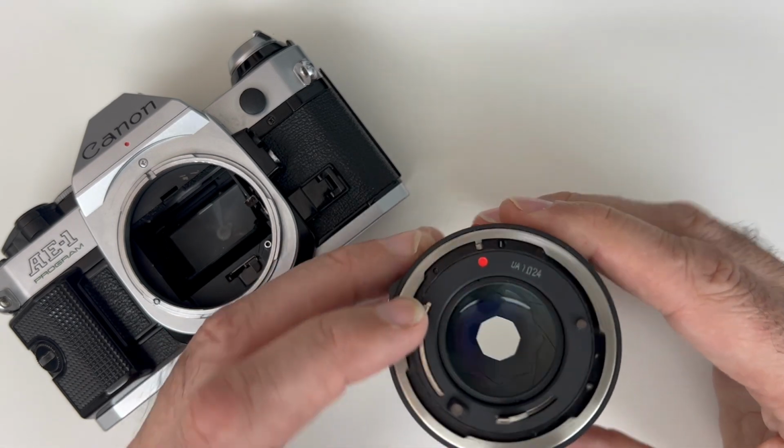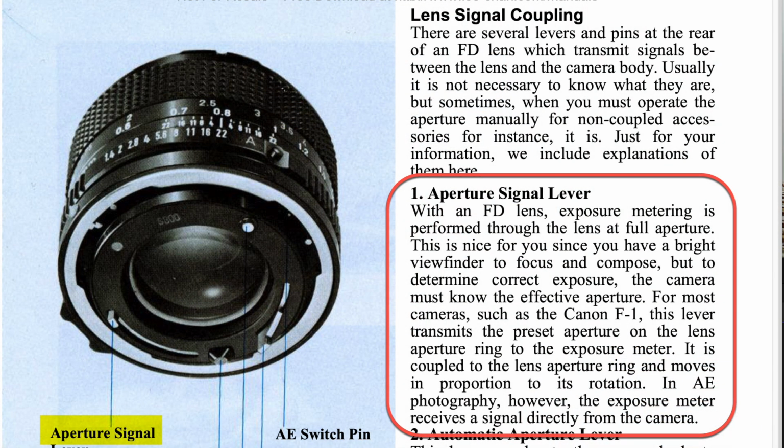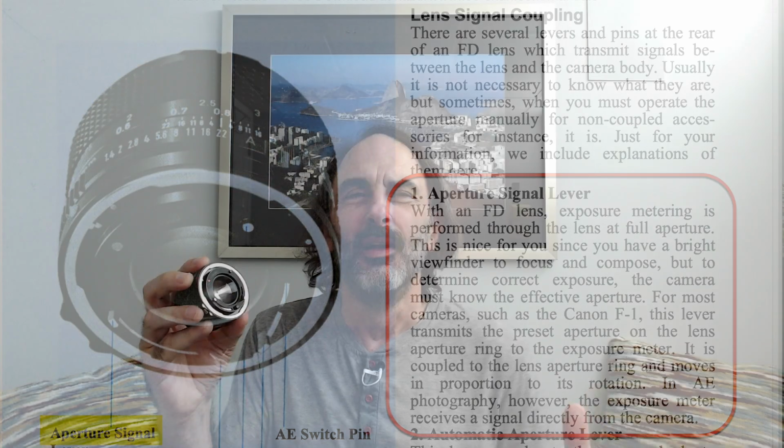That is the piece that tells the camera what aperture you've dialed in on the aperture ring. When Canon made these cameras, the A1 and the AE-1, they did not provide a mechanism for the camera to detect what aperture you set on the ring. They indicate that in the manual, and they say, well, AE cameras are auto exposure and you let the camera control the aperture. Well, that's fine and dandy, but when you want to use manual controls on these two cameras, and it's the same with both of them, the camera doesn't know what aperture you chose.